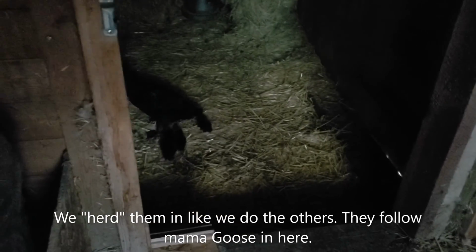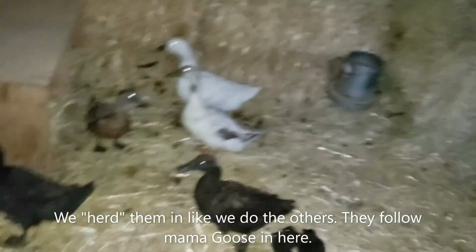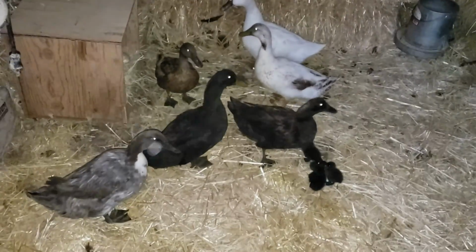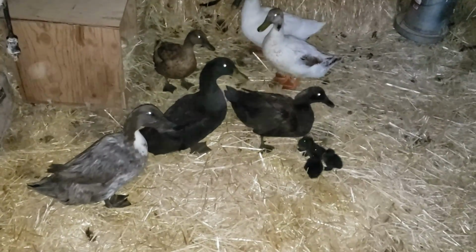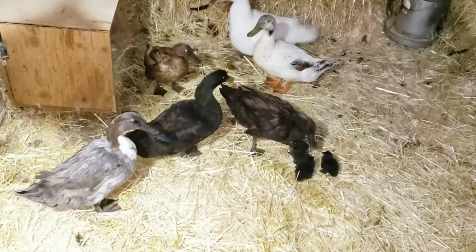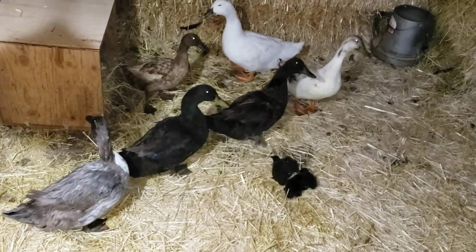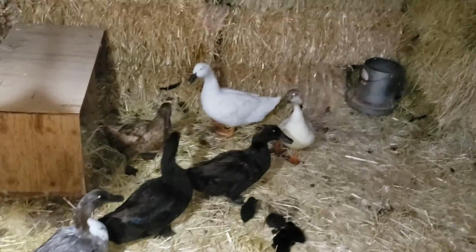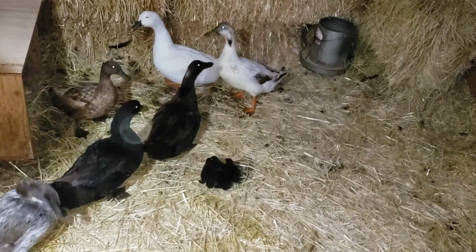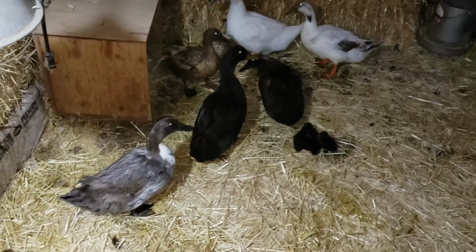Alright, so there they are. Let's get the flash on here so we can see them. Alright, this is their first night in the duck house. It is a little bit after 8. They're hanging out down there. Hi guys, hi little babies. So I think they'll probably be okay down there. They seem okay. The other ducks aren't messing with them. I did put crumbles in that food container right back here instead of pellets, but they don't have access to water overnight, so, but they should be alright sleeping in here with their mama.